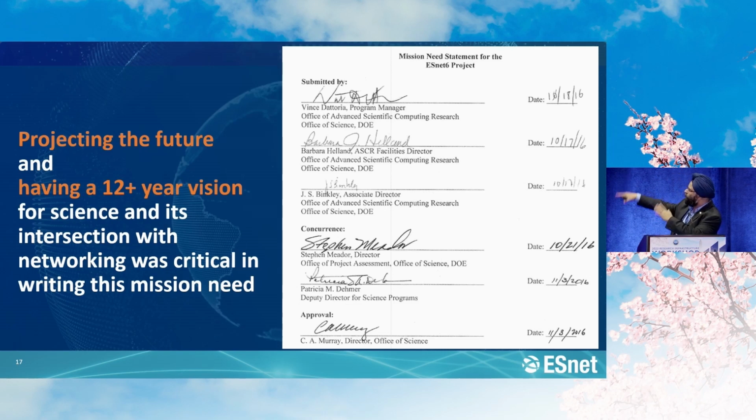I'm just sharing with you, this was signed in 2016. These are the various signatures and approvals of the mission need. It took us around 6 months to write it, and then around 2 to 3 months to go through the process in DOE to get it all signed and wrapped up. So that was the mission need. It was signed and everything by November 2016, so at the end of 2016 we had a mission need statement.